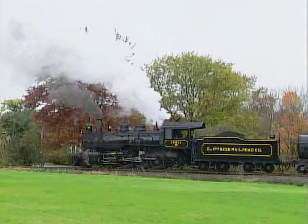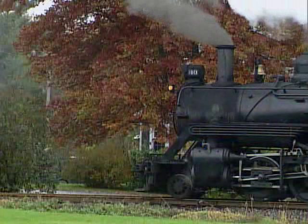Number 40 is a 280-type locomotive and was built by the Baldwin Locomotive Works in 1925 for the Lancaster and Chester Railroad of Lancaster, South Carolina, where she hauled freight, primarily textiles.